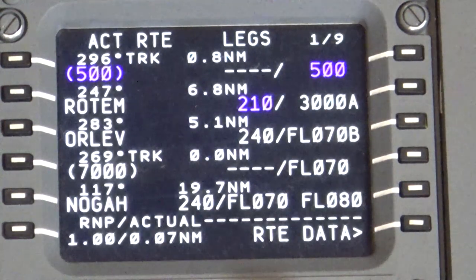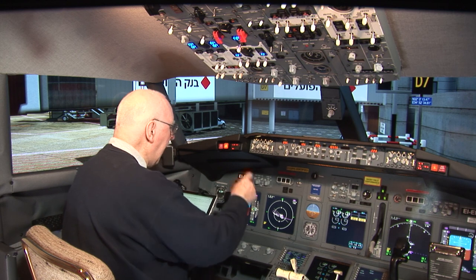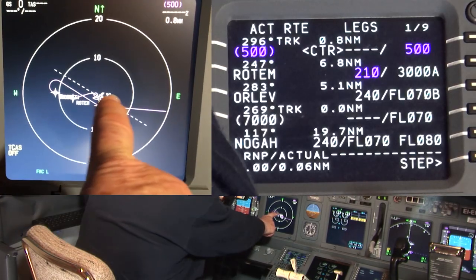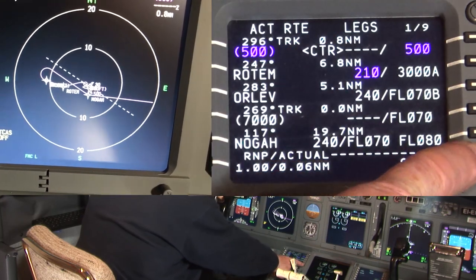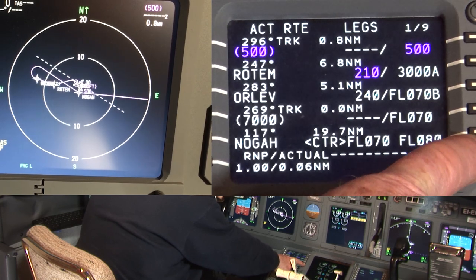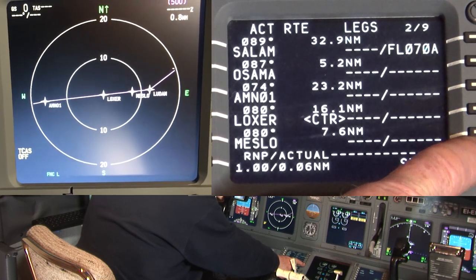Now we go to legs, and I'm going to now switch to the plan, and I'm going to go through this to check that we have everything correct. Now here you can see it's set for plan, and I'm looking down here now at the legs, so I'm going to step through each of these. See, there's where we make that little bit of a teardrop. Come back. There's the Salam, OSAMA. These are all those route points that we put in.